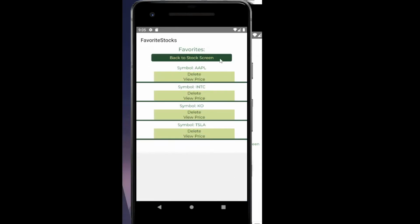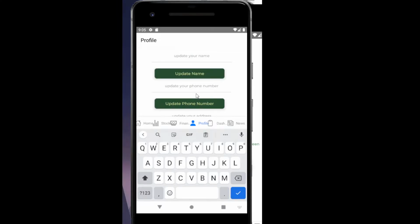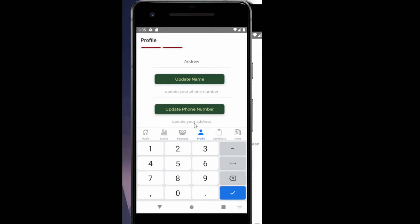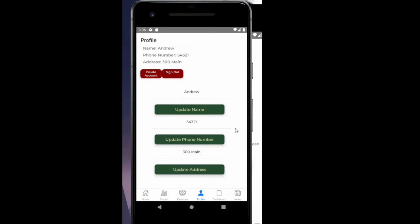From here, we can go to the profile screen. We can update our name to my name, Andrew. Update the phone number to some random numbers like 456. The address to any random address. You can also either delete your account or sign out from here.